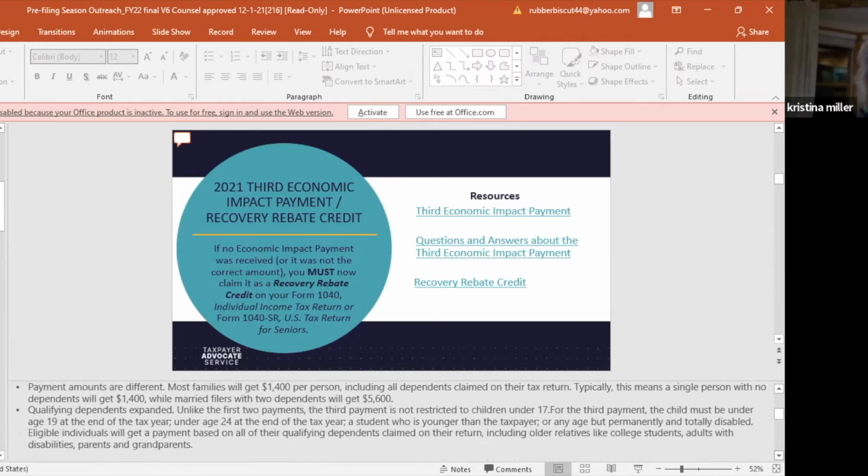Okay, and qualifying dependents expanded. Unlike the first 2 payments, the third payment is not restricted to children under 17. For the third payment, the child must be under the age of 19 at the end of the tax year, under the age of 24 at the end of the tax year and a student who is younger than the taxpayer, or any age but permanently and totally disabled. Eligible individuals will get a payment based on all their qualifying dependents claimed on their return, including older relatives like college students, adults with disabilities, parents, and grandparents.